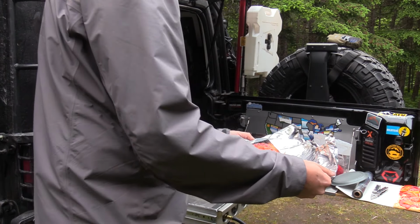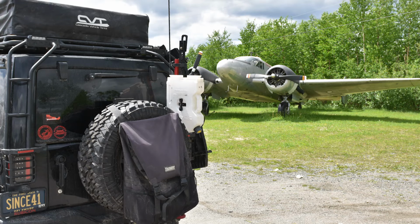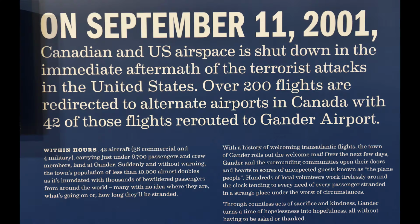Next time on First State Overland's Northeast Expedition, we hike up a waterfall in Gros Morne National Park. We stop by a small town in Newfoundland with a big connection to the U.S. And we risk it all for a once-in-a-lifetime view.